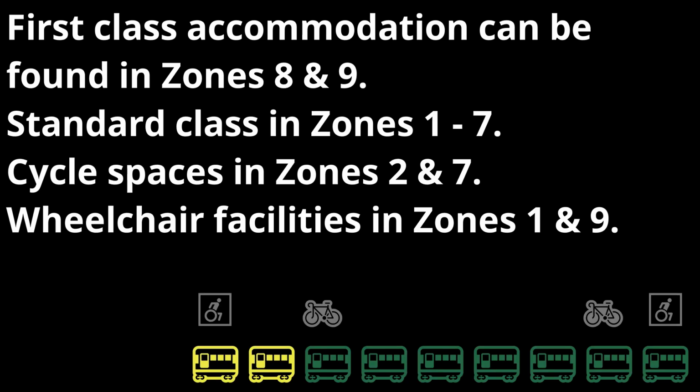First class accommodation can be found in zones 8 and 9. Standard class in zones 1, 2, 7. Cycle spaces in zones 2 and 7. Wheelchair facilities in zones 1 and 9.